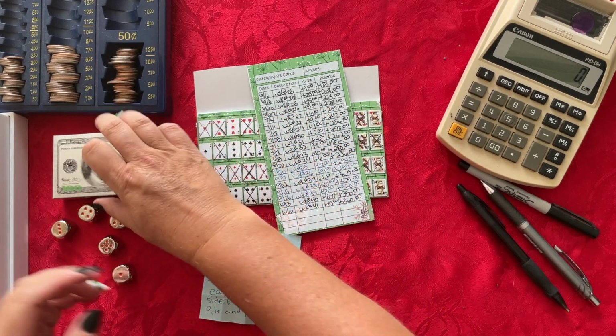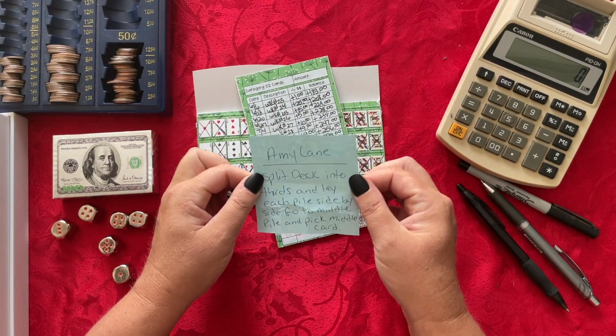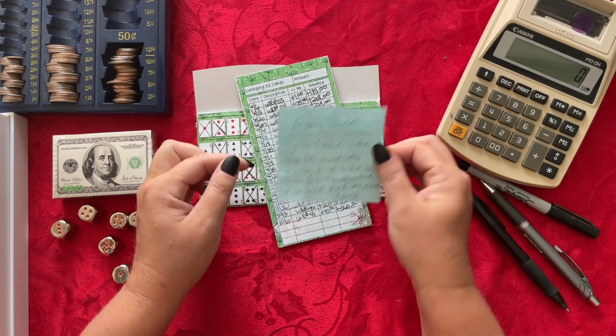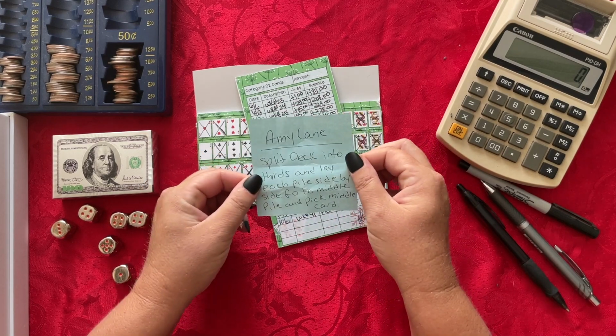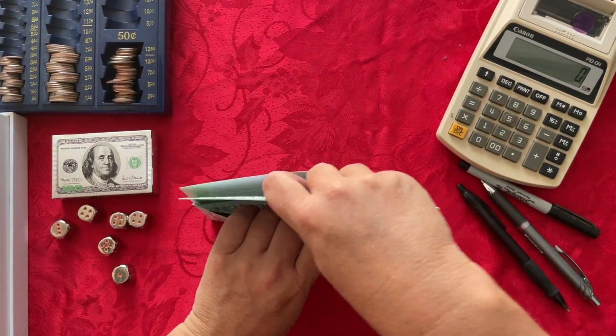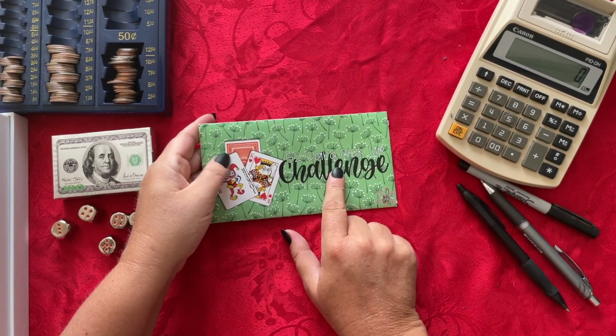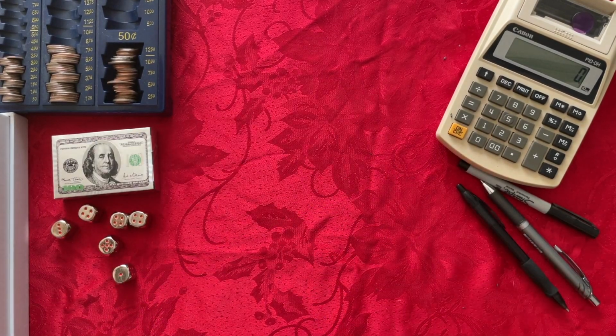All right, Amy. So thank you so much once again for helping me pick the card for this week. I appreciate you. You make it so much easier and so much fun. All right, so let's go ahead and put this away. So $10 using the 52 card pickup challenge.